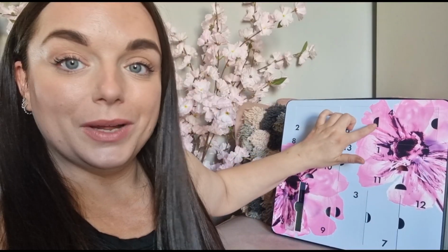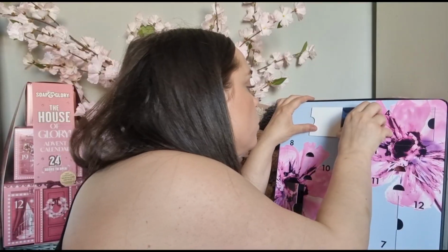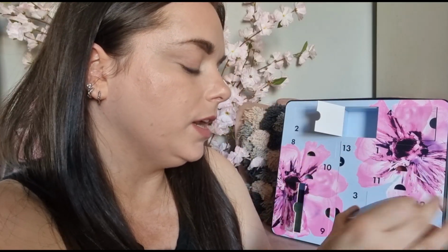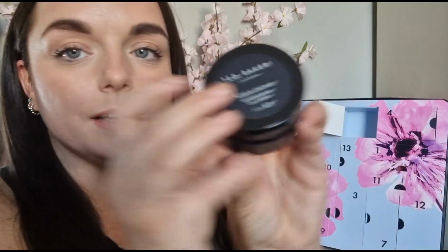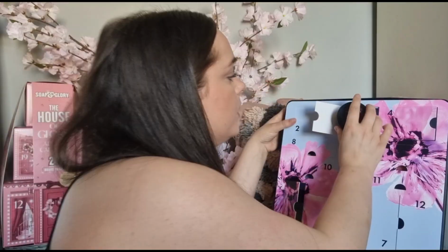We want day number 6, which is here. We have got the Rose and Orchard Whipped Body Oil Cream, and I love the simplicity of the packaging, and I'm sure I like the rose scents from Ted Baker. So we have got a body cream.